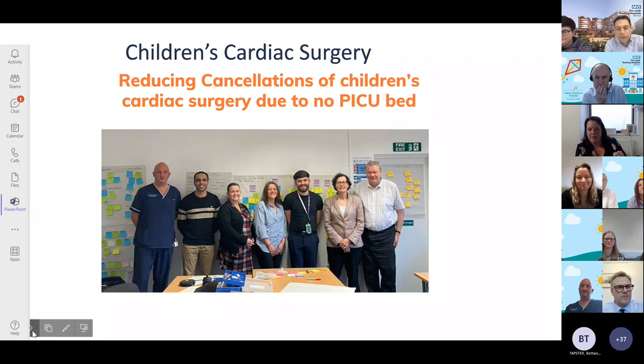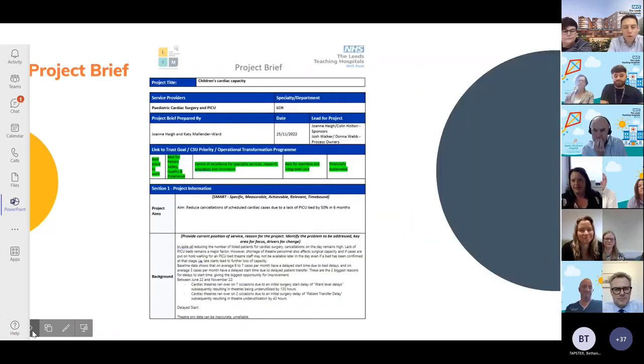Hello, my name's Jimmy. I've had the shared responsibility of leading this workshop alongside my colleague Sophie Williams. Our project brief describes why the team have dedicated our time and talent to this workshop. The area of focus is children's cardiac surgery. This service has many interdependencies, as the patients require complex specialist care before, during and after their surgery.